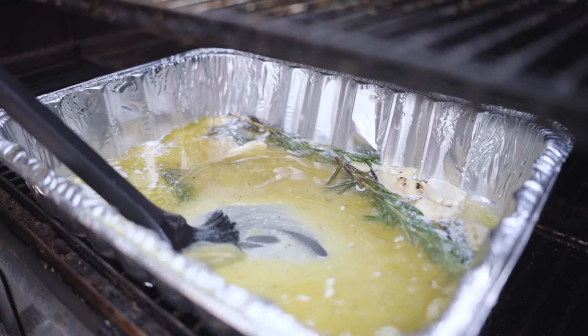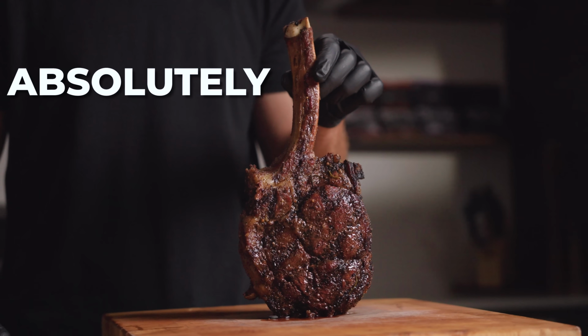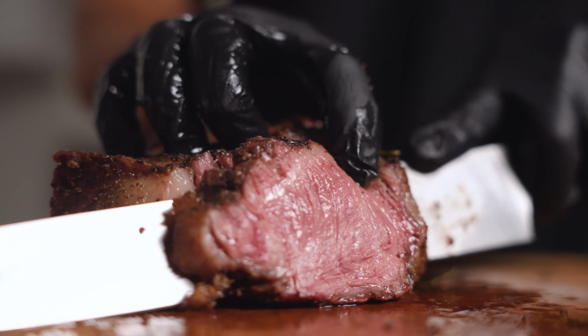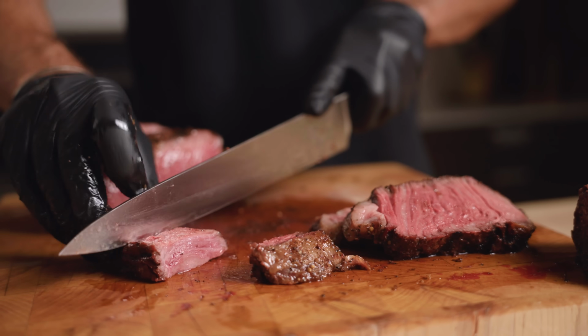The butter is fully melted. Now we'll just baste. We've reached 125, time to come off. And we're left with an absolutely stunning looking steak. Start by taking this right off the bone. Even though we didn't use a reverse sear method and went more traditional, the gray band is very minimal and it looks fantastic. And I'll just grab a slice right from that cap.